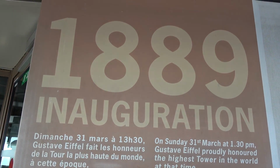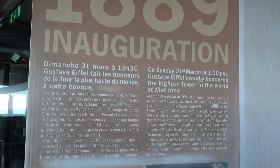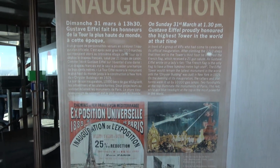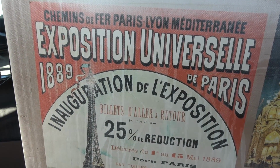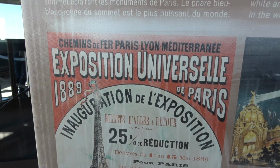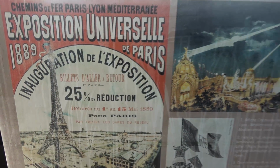So you've just seen a few more panning shots there across the beautiful city of Paris. And before we head down, just thought I'd show this to you here. Look at that poster. I love little old things like this that they've got on display. Wow. 25% reduction there. Love it.